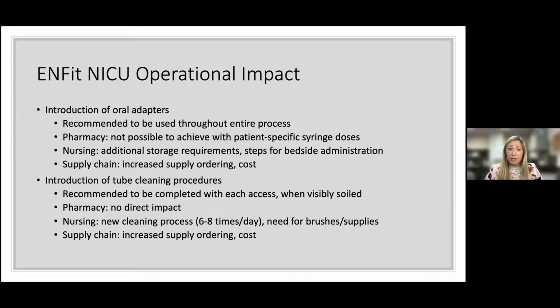Looking at the operational impact for infant in the NICU, with the introduction of oral adapters, it is recommended to be used throughout the entire process. So with the pharmacy, this is not possible to achieve with our patient-specific syringe doses because whatever adapters would potentially be used to draw out of a bottle or a cup or some other dosage formulation, we have to put a syringe that will cap it to not allow the contents to expel so that it may be delivered to the unit. And so we're not going to be able to do that with a straw or with the nipple adapter. There's not a cap for those.